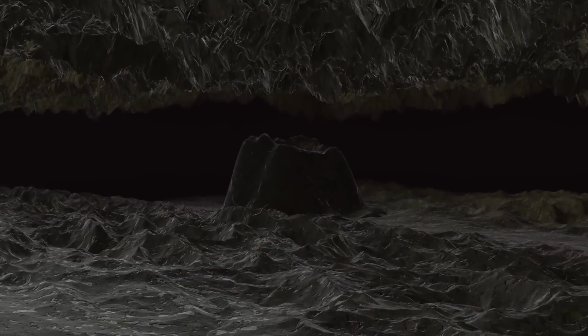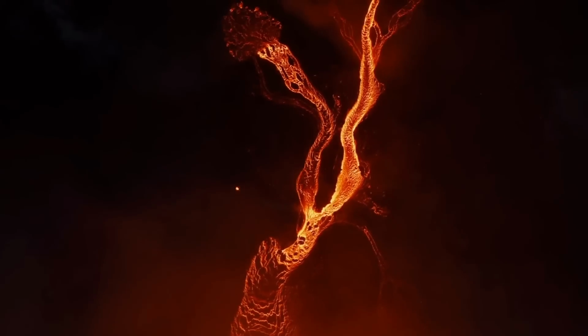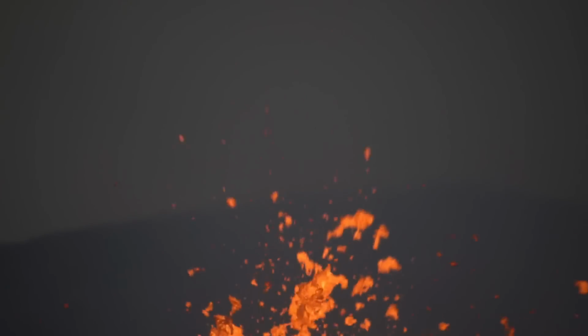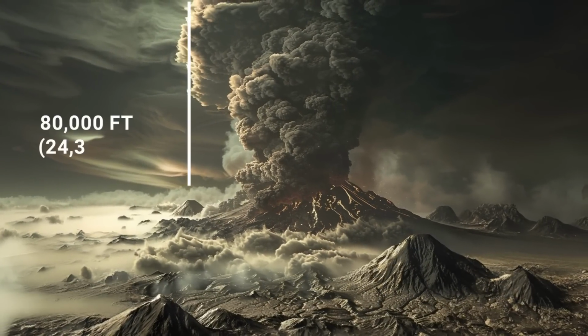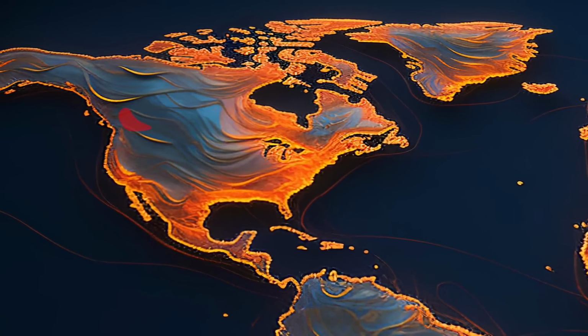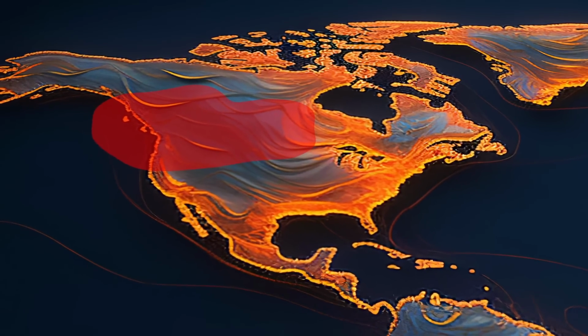But if it wakes up, it would be many times more catastrophic than the eruption of Mount St. Helens in 1980. It's considered the most disastrous volcanic eruption in U.S. history. It followed 2 months of earthquakes and injection of magma below the volcano that weakened and destroyed the entire north face of the mountain. The eruption column went 80,000 feet into the atmosphere and spread ash over 11 U.S. states and several Canadian provinces. The last Yellowstone eruption was 1,000 times greater than that.